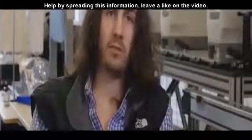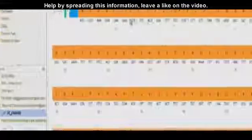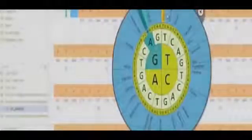If you want to build a creature right now, what you would do is you would log on to a website called Genome Compiler. You would design an organism just by dragging and dropping these Lego DNA pieces. That information would be sent to our printer. We would print the DNA out for you.